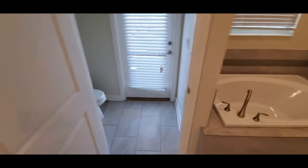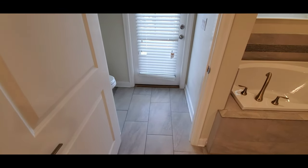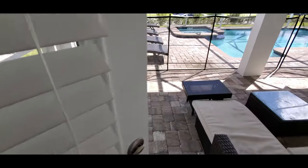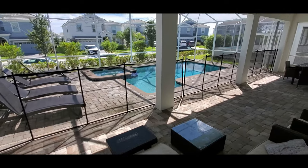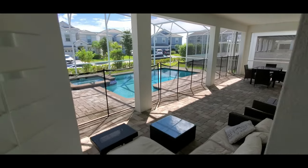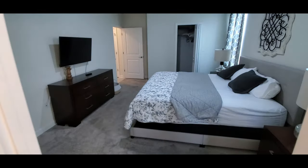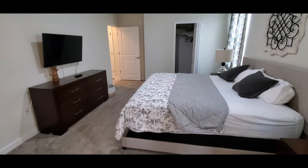Perfect. And then WC, and then the door, excuse the shaky camera work, the door here leads out to the pool deck, which is great. So you've got immediate access from the primary onto the pool deck. Perfect. Also means that your guests, people staying in the house, don't have to drag the water through the house from the pool area, and they can use this as a convenient bathroom. And then there's a closet here, obviously, as you would expect in the primary.